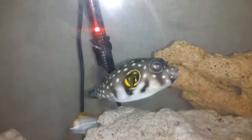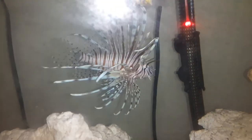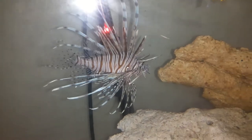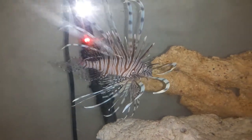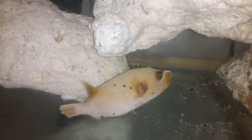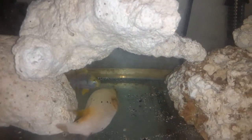Then of course we got my Stars and Stripes puffer. My Volitan Lionfish. The Volitan Lionfish is getting real big now. He's eating market shrimp, which you're going to see in this video, so I don't have to feed him live anymore. And then we got my dog face puffer. So you're going to see them eat in a few seconds here.